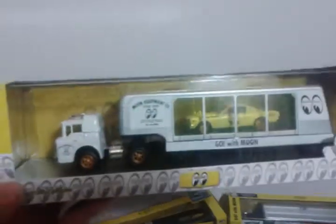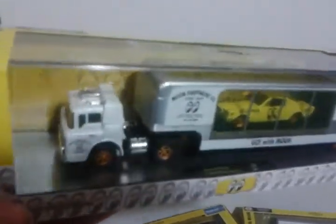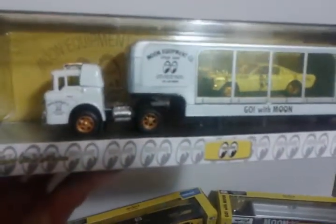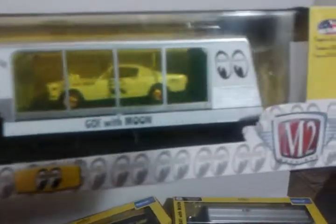And with them being Moon Eyes, I'm sure they'll probably be somewhat popular. Now, somebody had already gotten into the case before me, so I'm sure there was probably a chase piece in there, and it got snagged up before I got it.